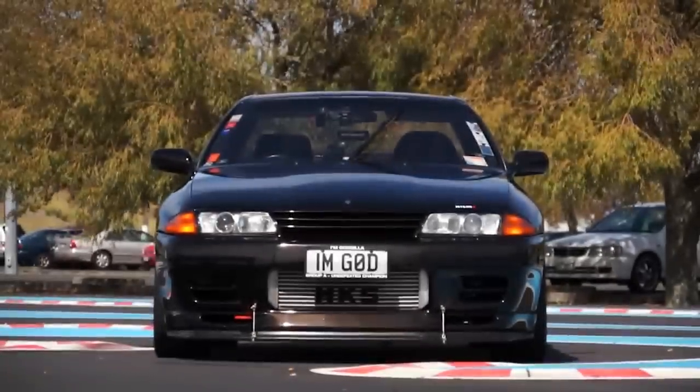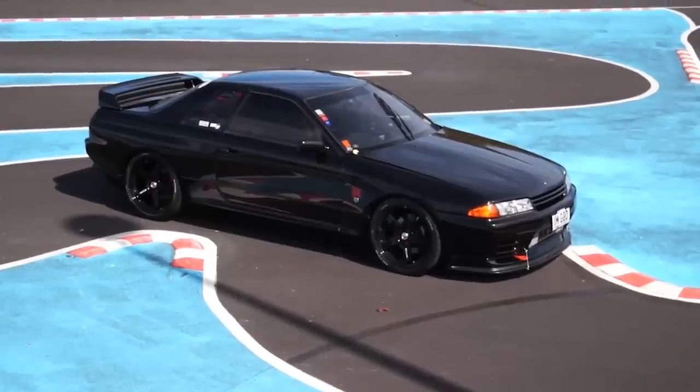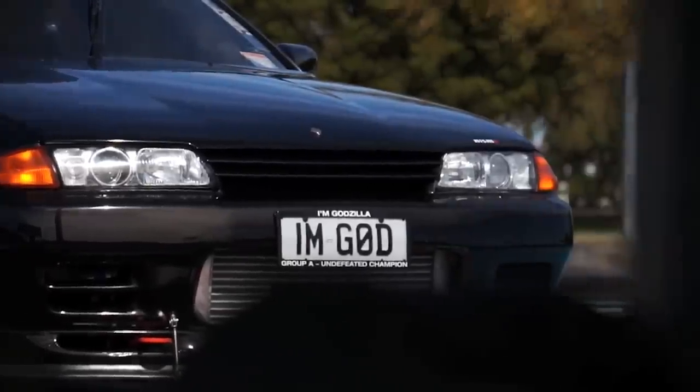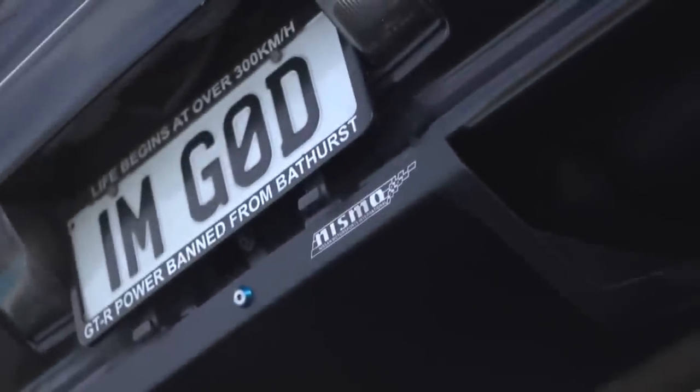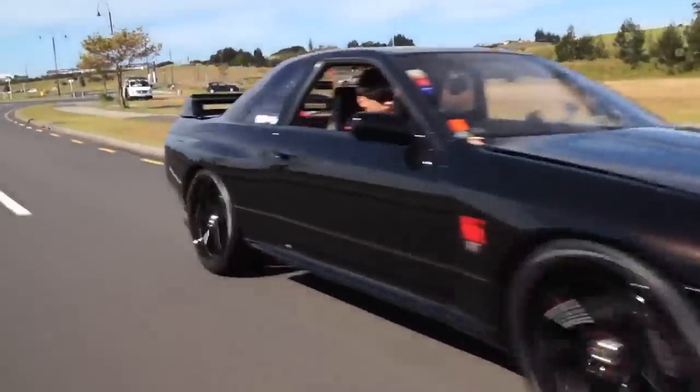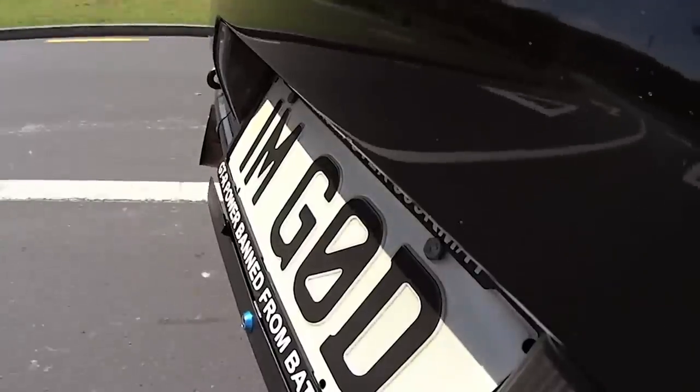The name Godzilla was given to the R32 GT-R when it arrived in Australia and dominated Group A touring cars. The name stuck, but even after the car was banned from racing, its reputation continued to grow both on the street, the circuit, and the drag strip. The car now holds cult status.